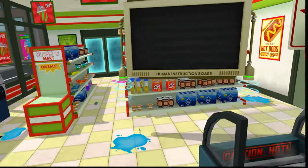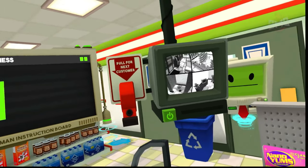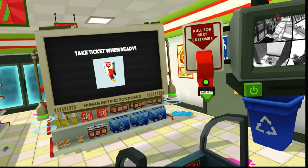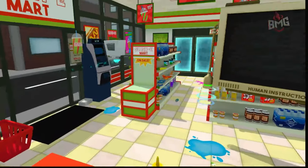Let's open up this shop. You can start by cleaning up. You'll also want to turn on the security camera so you can keep an eye on the store. Alrighty, let's get to business. Here's your first customer.